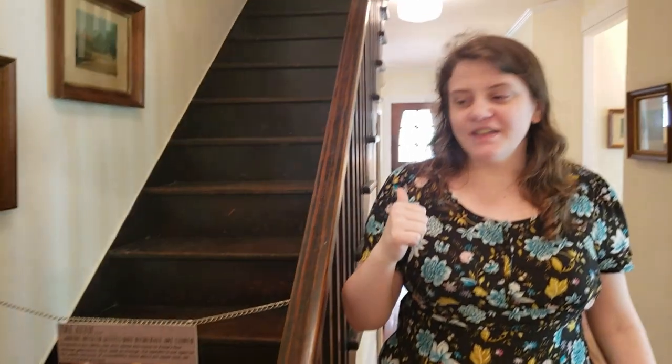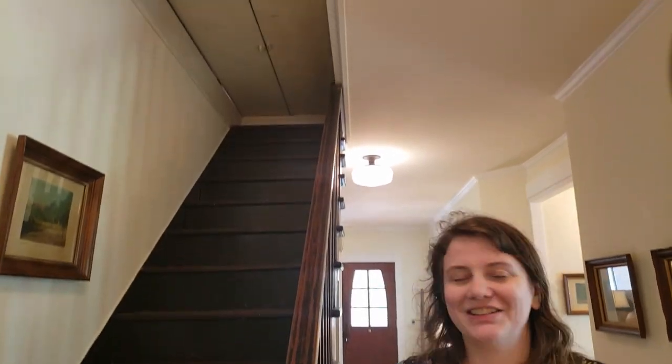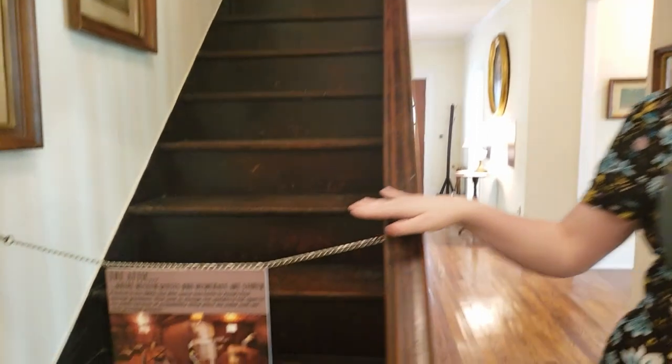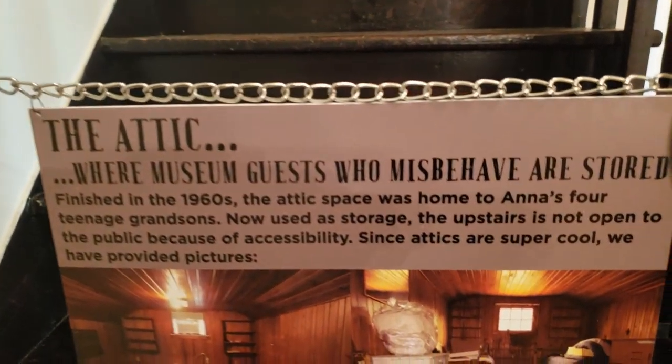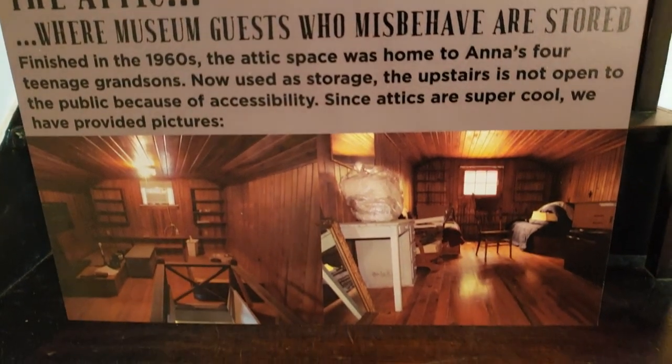That's the upstairs. So we have a sign here showing you pictures of what it is. You can read the description. We like to joke that's where museum guests go when they misbehave. But at one point, the descendants were living here and they had a bunch of children and they needed more space to put them. So this is probably in the 60s time period.